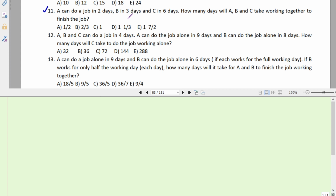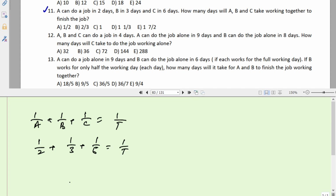So 1 over A plus 1 over B plus 1 over C is equal to 1 over together. Okay, so 2, 3, 6 are the days. So the values are 2, 3, 6. 1 over 2, 1 over 3, 1 over 6. That will be 1 over together.